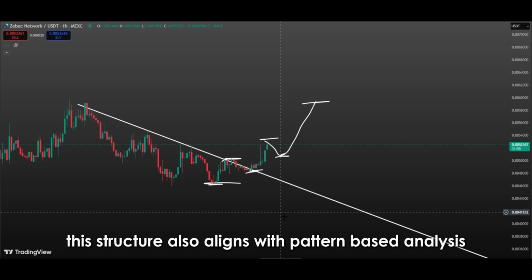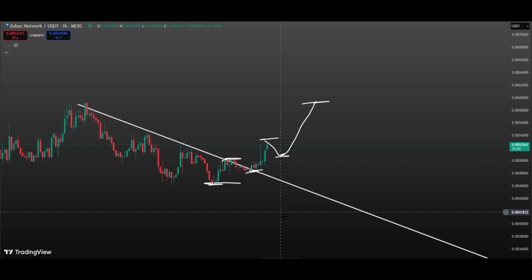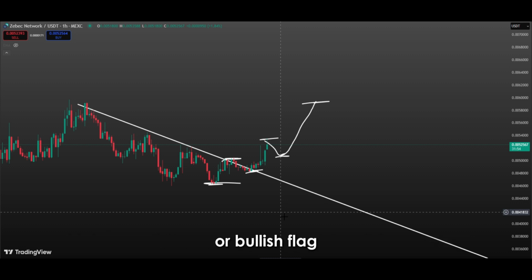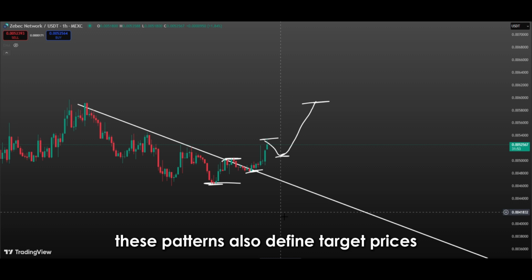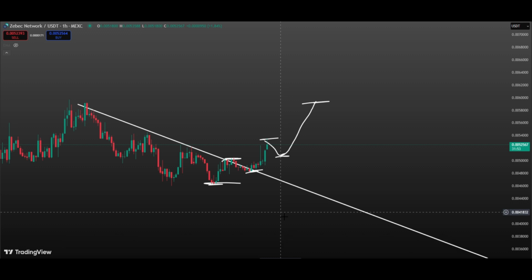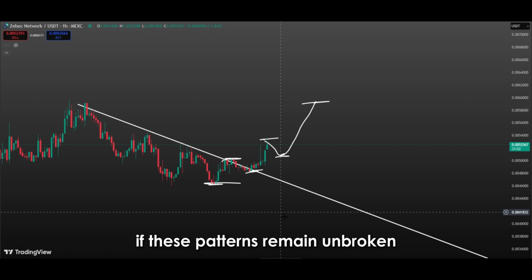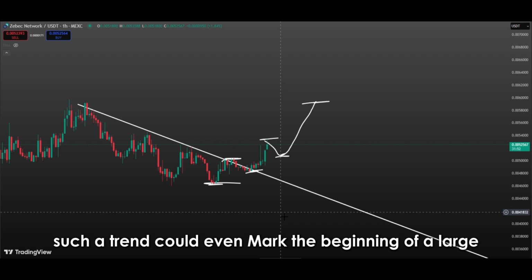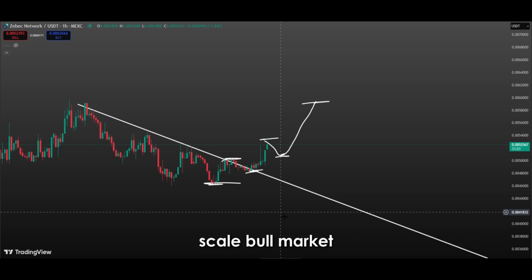This structure also aligns with pattern-based analysis. For example, this higher low, high formation may set the groundwork for patterns like an ascending channel or bullish flag. These patterns also define target prices and help investors determine when to exit a position. If these patterns remain unbroken, the price can continue its upward movement steadily. Such a trend could even mark the beginning of a large-scale bull market.